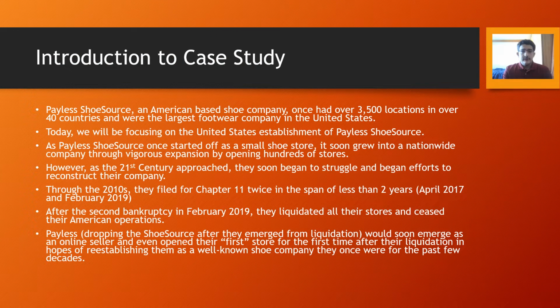Okay, so here is the introduction to the case study. Payless ShoeSource, an American-based shoe company, once had over 3,500 locations in over 40 countries and was the largest footwear company or outlet in the United States. Today, we'll be focusing on the United States establishment of Payless ShoeSource. As Payless ShoeSource once started off as a small shoe store, it soon grew into a nationwide company through vigorous expansion by opening hundreds of stores. However, as the 21st century approached, they soon began to struggle and began efforts to reconstruct their company.